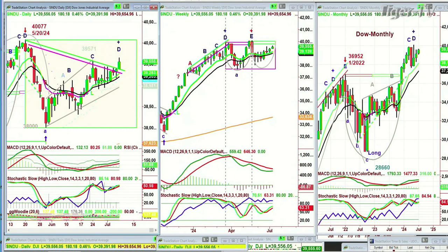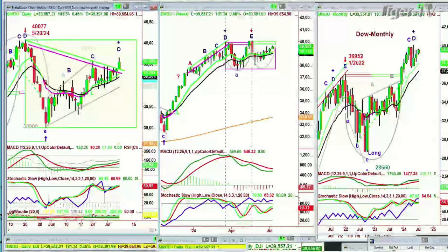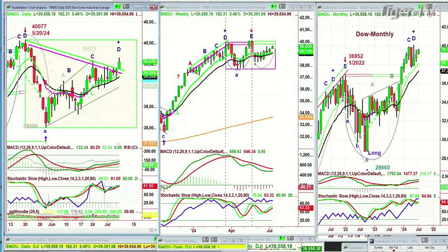the 40,150 to 40,280 area, I'd say is, at this point, I'm calling it resistance. And support on the short term is at 38,900. And then it just drops off if it takes out that key support level. Let's go to the S&P.